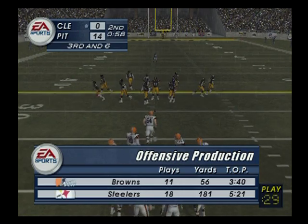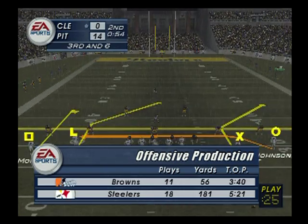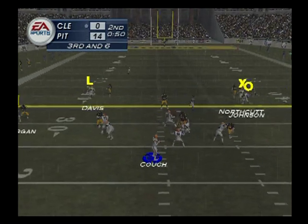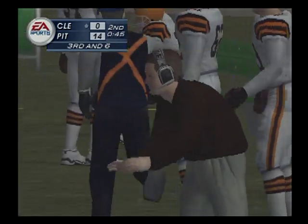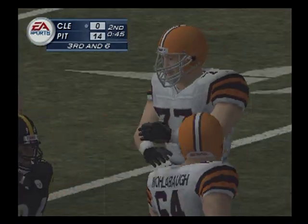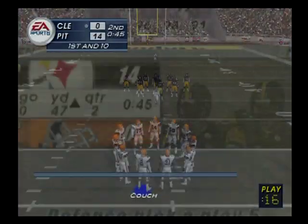About 6 to go. Ball on their own 30. He's looking to pass. Looking for an option. Passes it out to the left. He wraps him up and now has 4 tackles. Cleveland takes a timeout. They have 2 timeouts remaining. It's 1st and 10.